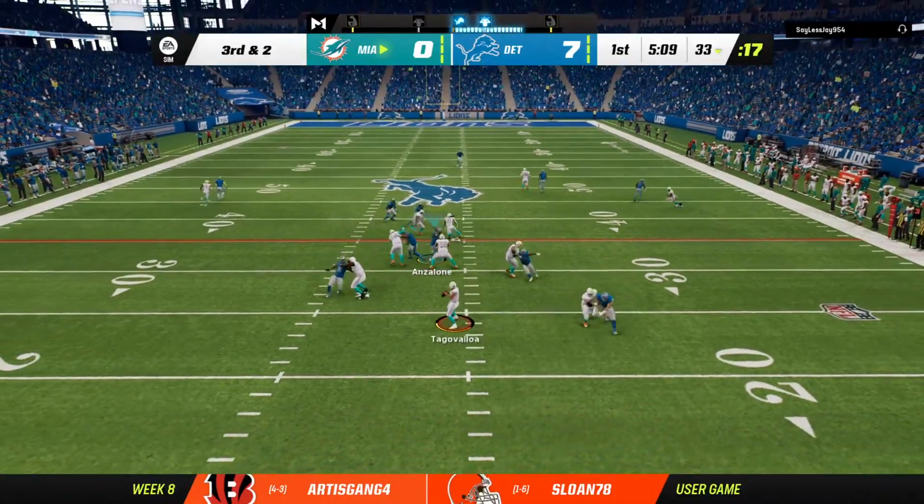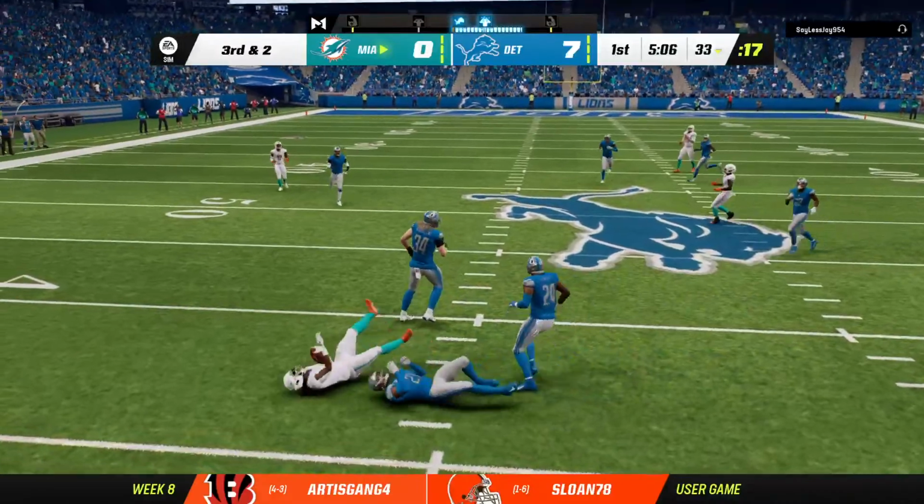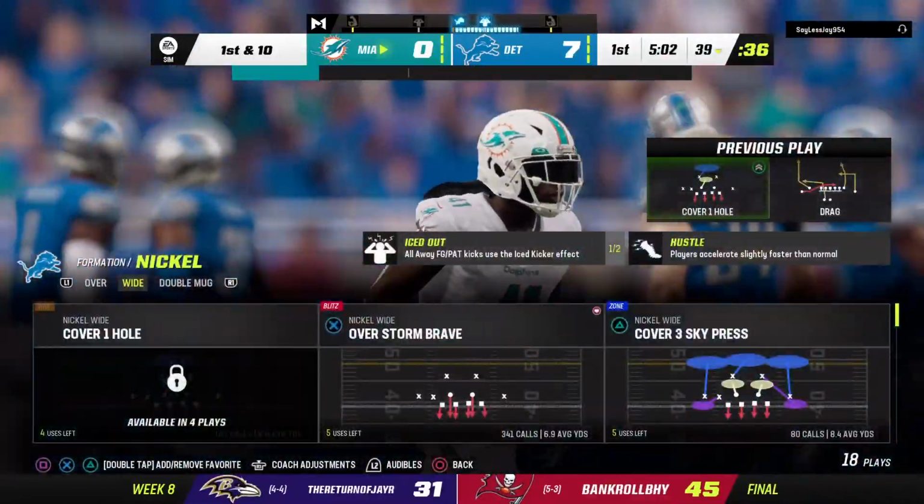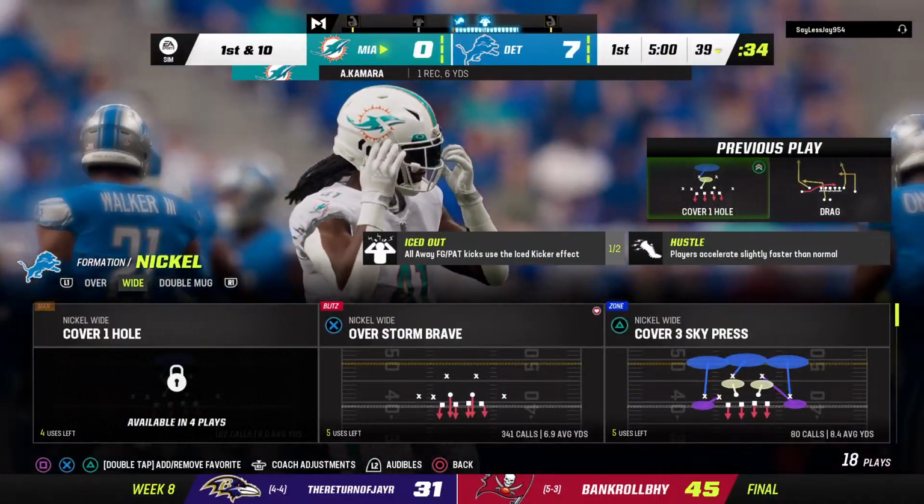Here's Tagovailoa to throw. We'll get this one underneath to Kamara. And he is going to have the Dolphins first down. It's a gain of 6 that time on 3rd and 2.